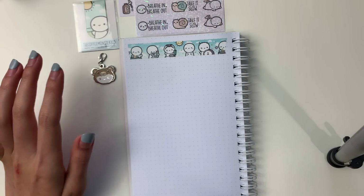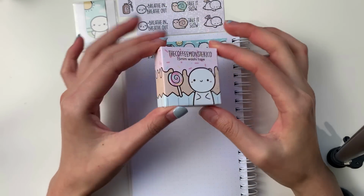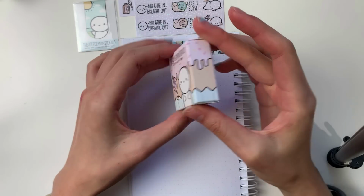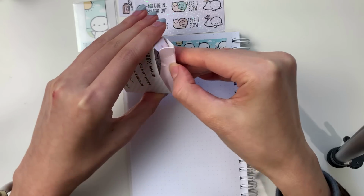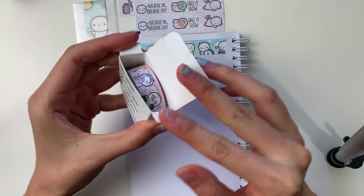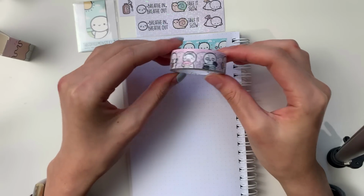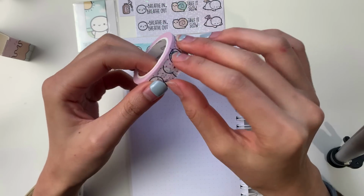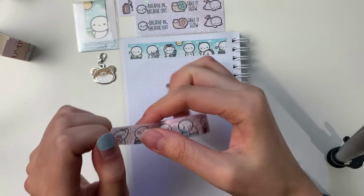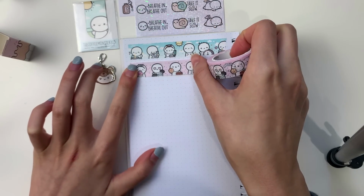Let's move on to day number 5, which is another washi tape. You can probably guess the theme already. And it is a Sweet Treats emoji washi tape. I'm so excited about this as well. I love everything that is on this roll. Okay, let's try to make this straight.